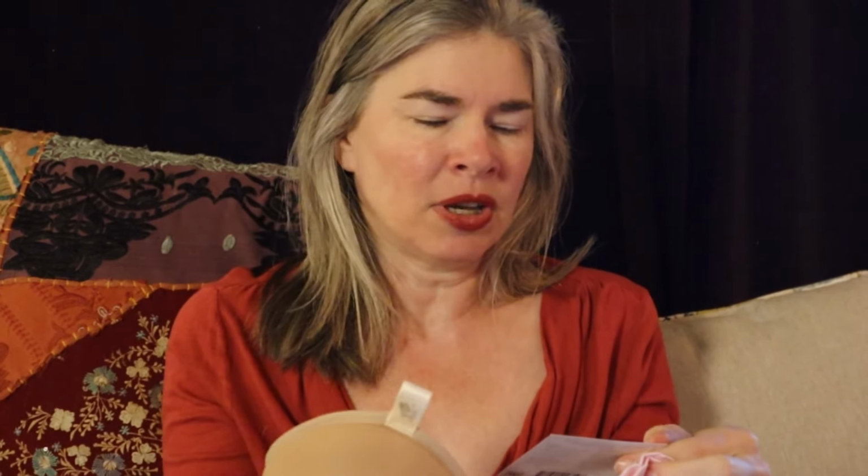This is called an American Breast Care Active Form. Number 932 is the item number in their catalog, and they have an online catalog at americanbreastcare.com. They don't sell these on their website, but they will direct you to a retailer or a fitter if you're interested in finding one near you. So this will be item number 932 in a size 5, but it is pretty small.